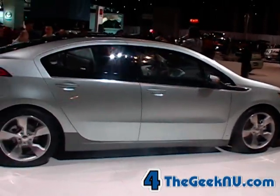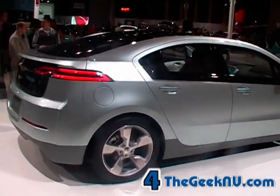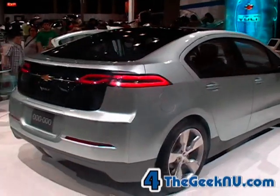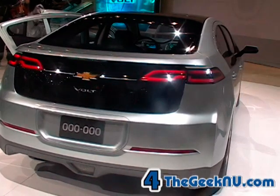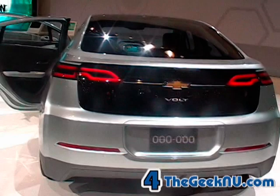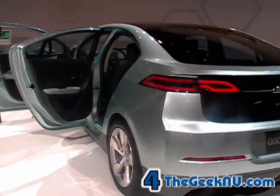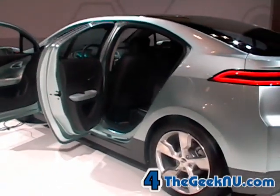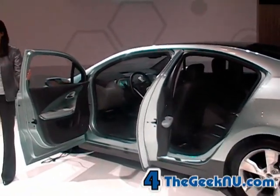So what happens after that 40-mile range? Well, don't worry, you're not stranded. That's where the gas-driven generator comes into play. Now keep in mind, this gas engine is a 1.4-liter four-cylinder, but it's never powering the wheels of the vehicle. As a matter of fact, its only function within this Voltec system is to act as that generator. It creates the electricity that's needed to run the electric motor, but at the same time, it's maintaining a low energy level in that battery so that you can keep on driving for hundreds of additional miles. Not to mention, you never have to worry about being stranded by a depleted battery.